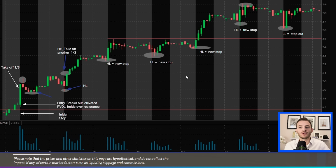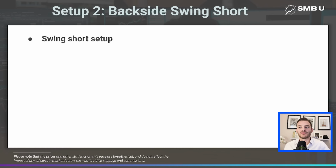Now, on to the second setup that I'm going to share with you today. This is one of my favorites. This is a mean reversion setup. You can call it a backside swing short, looking for a dead cat bounce. Many synonymous names for it. But the mean reversion trade, as I mentioned, is one of my favorite setups.